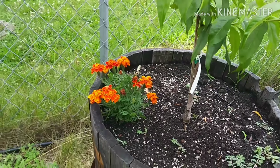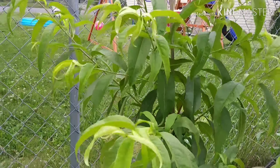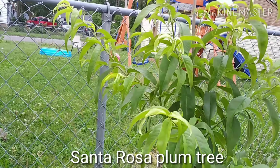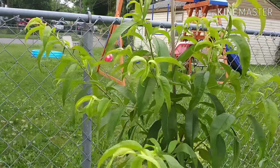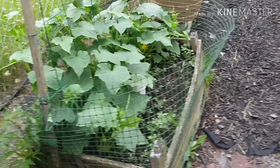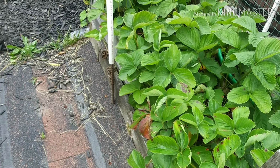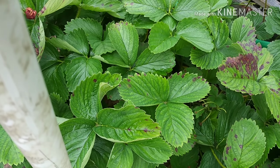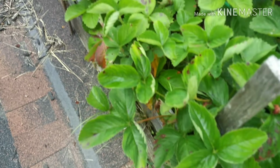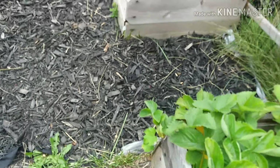Right here is my little Santa Rosa plum tree. And that's looking pretty good. This is still pushing out strawberries, but it's about at the end, I can tell, because it's starting to get some little, I don't know what that is on the plants. These are only June bearing strawberries.